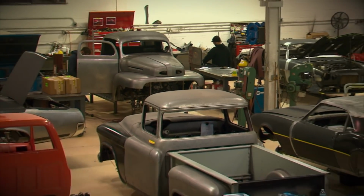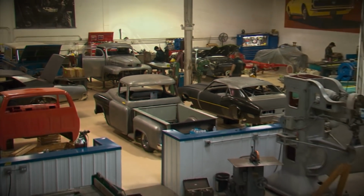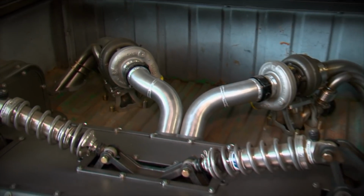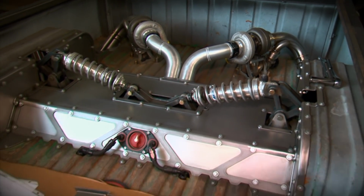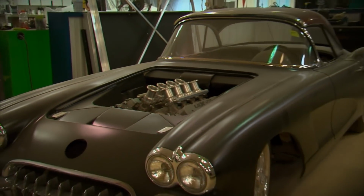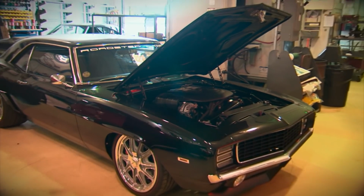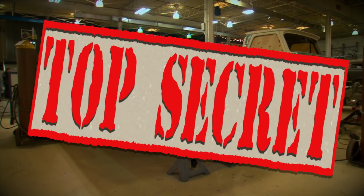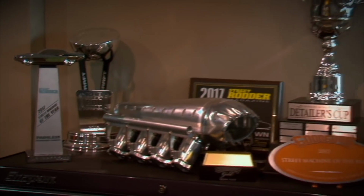As the popularity of custom vehicles continued to grow, the Roadster Shop quickly became known as the place to go to get quality work done and capable of building anything, from simple suspension swaps to custom resto mods and pro touring cars to one-off Riddler cars that we could show you, but we'd have to kill you. Obviously, these guys know what they're doing.